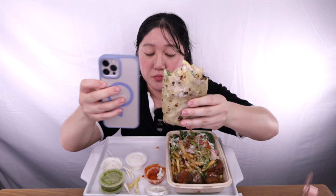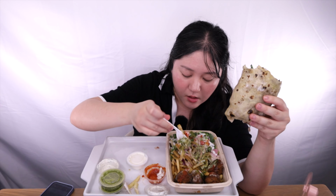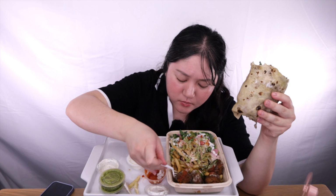If you want to look at progress, it's like below the size of my phone now. How much did I eat? So good. So, so good. Talk to me. All right. I just love the yogurt, the tomatoes, the pickled onions in there. So good.